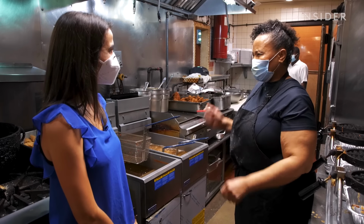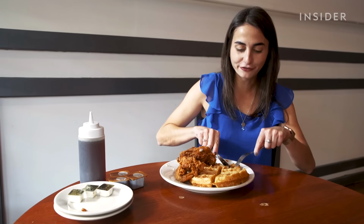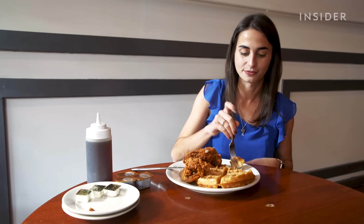Can't just make it plain. It'll be like everybody else's. Right. I forgot I was eating a waffle for a second because I thought there was cornbread in my mouth, which sounds strange. But I got transported to a different food that I've experienced, and I think that's because the flavors mimic that.